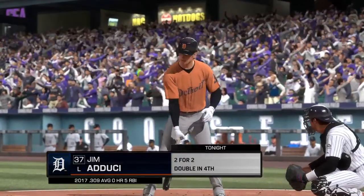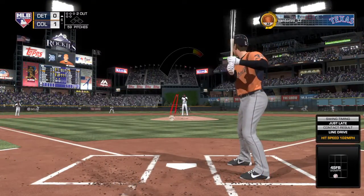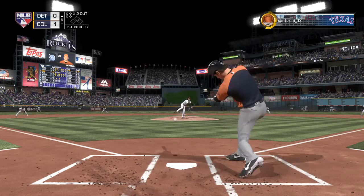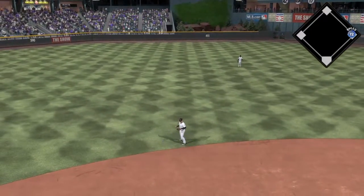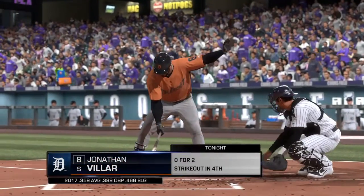Ready for another shot now. Number 37. He doubled earlier and carries a 2-for-2 line into this appearance. And that is in there for a 2-out base knock. So we'll go at least 1 at-bat deeper into the top of the 6th after that 2-out success.